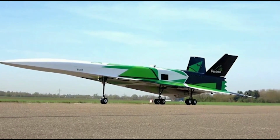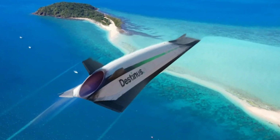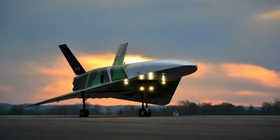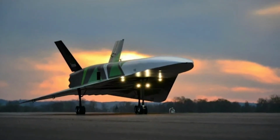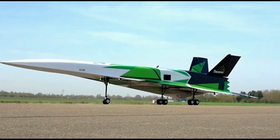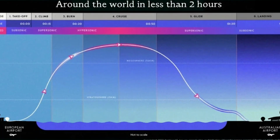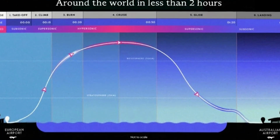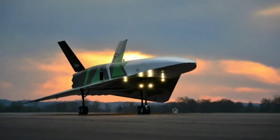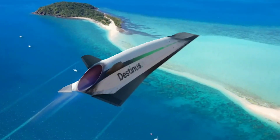But that's not all. Destinus is also working on developing an active cooling system that can convert the thermal energy generated by friction with air into propulsion. This will help keep the plane's structure cold enough to survive the external hot flow conditions while powering the rocket engines. And the good news keeps on coming. In April 2023, Destinus announced that it had been awarded grants worth 26.7 million euros by the Spanish government to expand its hydrogen propulsion capabilities and further invest in making hypersonic planes.